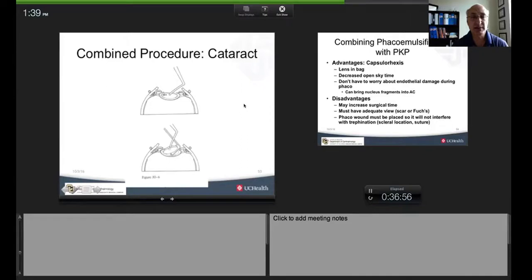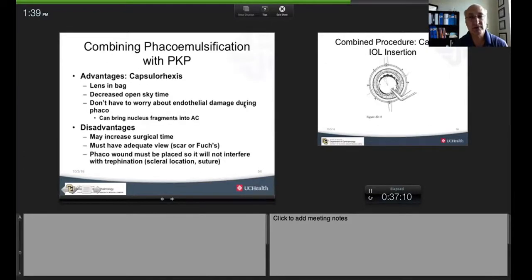You can use a combination of irrigation, spatulas to get behind the lens nucleus and deliver it out in toto, and then irrigate the cortex out again with a Simcoe manual irrigation and aspiration technique. However, my preferred technique at present is to try and combine, if I'm going to take a cataract out, I'll usually do the phacoemulsification part first.